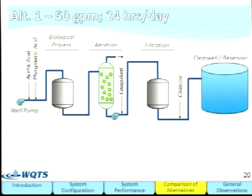So if I look at a 50 GPM 24-hour per day system, this is the treatment train. We're going through the first biological vessel, an aeration process, and a filtration process, with acetic acid, phosphoric acid, coagulant, and chlorine addition. Four chemical feed systems that we're putting in this system. And that is only for the treatment train.